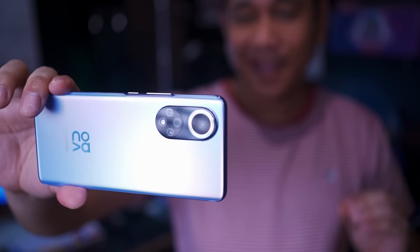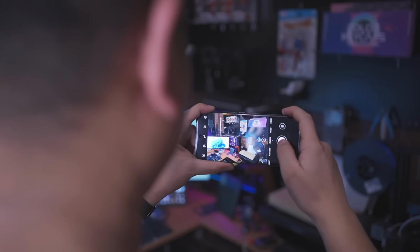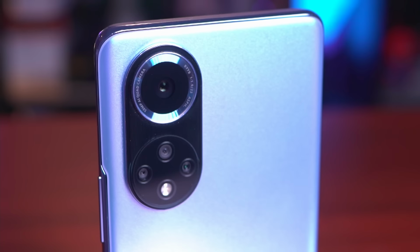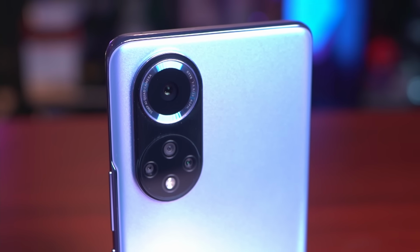I mentioned this in my live stream with Huawei and Micah, but what's really interesting about the Huawei Nova 9 is that the known camera features of Huawei Mate and the P series is finally here on Nova series. By feature, I'm referring to RYYB Super Sensing technology. Now with this technology, the colors that are captured appear more vibrant and delicate.